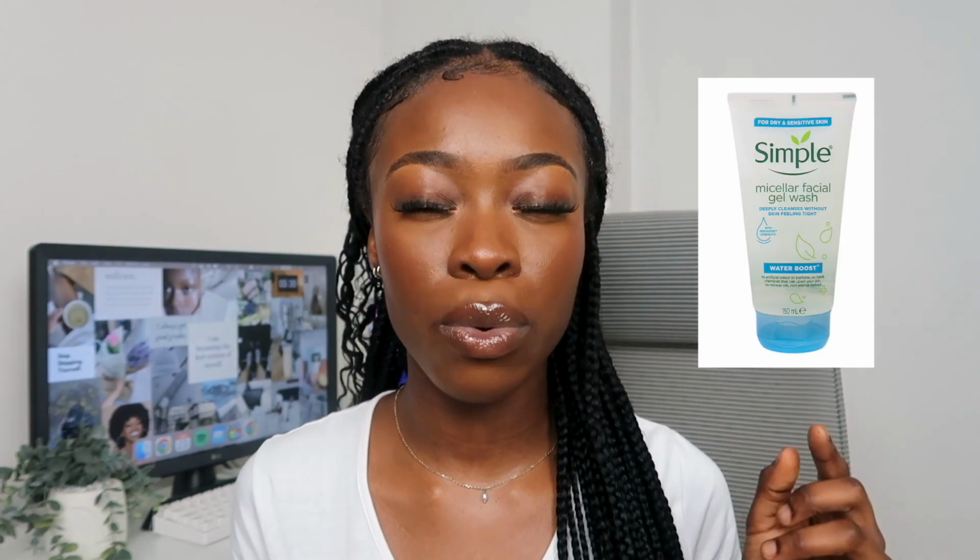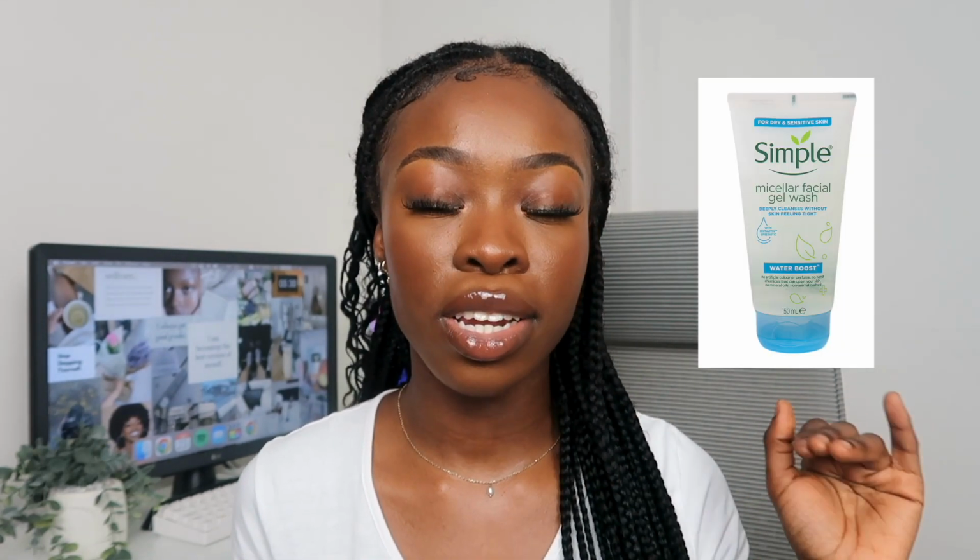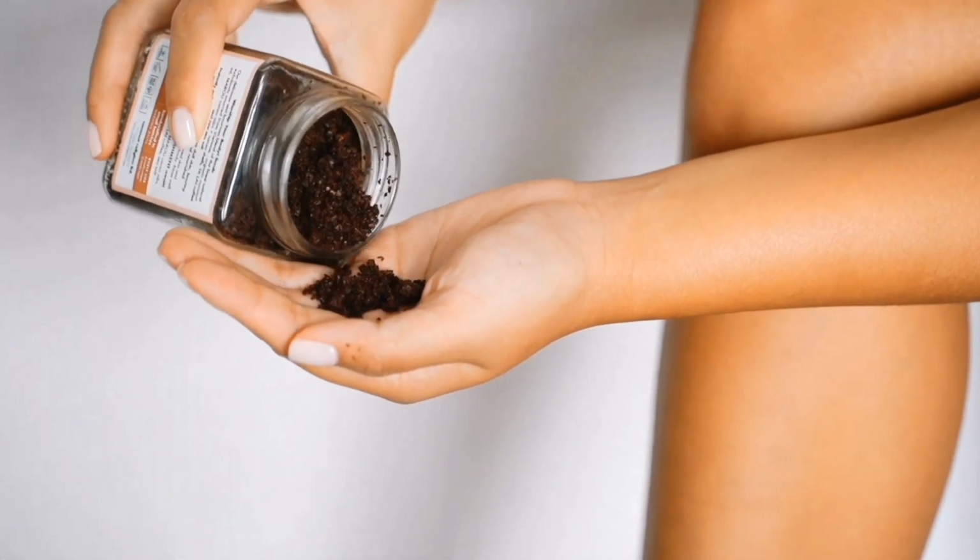One of my favorite cleansers for this would be something like the Simple Micellar Water Cleanser. It has no fragrance and it's really basic, and that's what I like about it. If you have sensitive skin like me, you should go with something that's unfragranced, really simple, no actives, and you do not want these harsh scrubs because they're not going to clear your acne. It's just going to make it worse and your skin more irritated and painful.